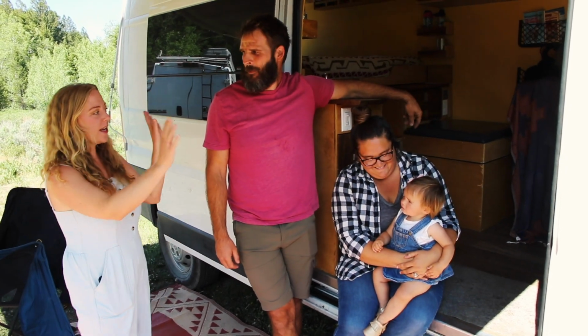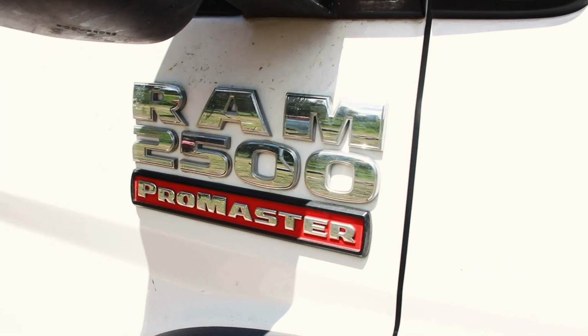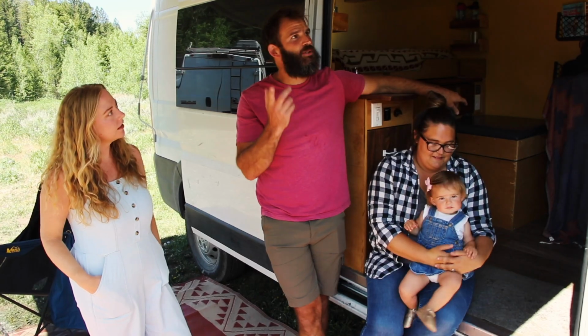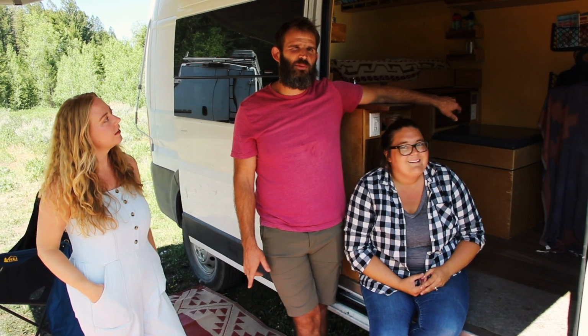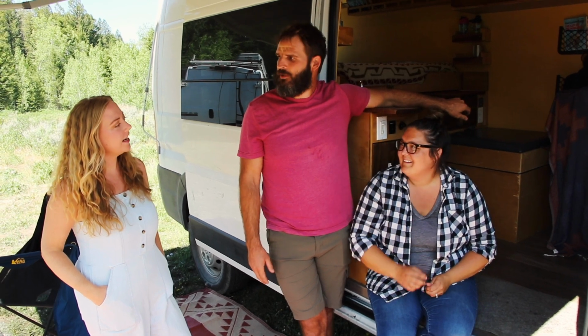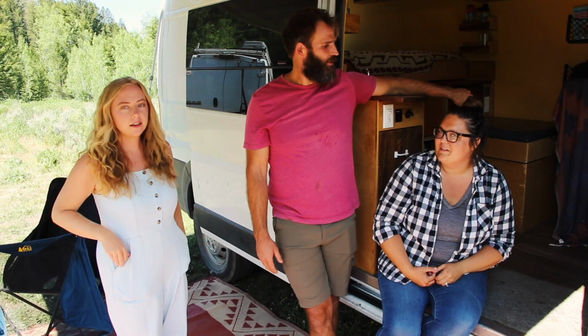So tell us a little bit about your van. What kind of van is this? It's a 2017 Dodge Promaster, 2500, long wheelbase, high roof. We built it out 3 years ago. We started with 17,000 miles and we have 100,000 on it now. Nice, nice. How long have you guys been living in it now? Nine months or something like that? Yep, correct, 9 months.